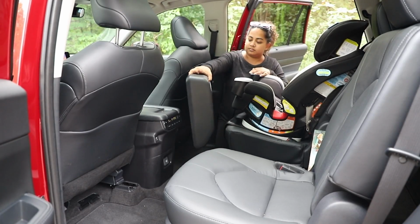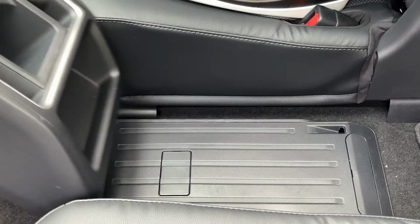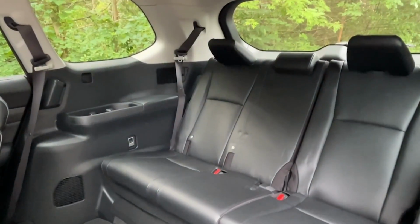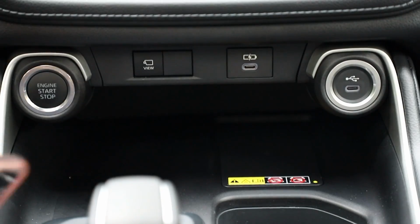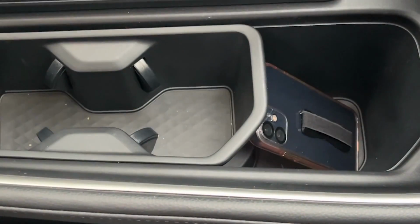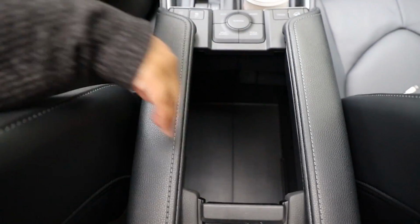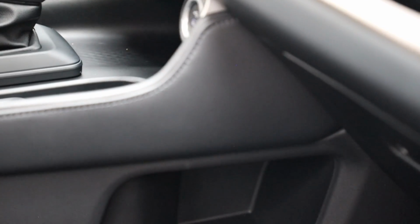As a mom of 3, I'll always take any extra storage space that I can get because that means more room for whatever lives in your family vehicle. Here in the Grand Highlander, I've found so many usable storage spaces. For example, there's this storage area beside the wireless phone charger, and another deep pocket beside the front cup holders, not to mention a slide opening in the center console that reveals a huge storage area. Plus, one more for the front passenger down here.